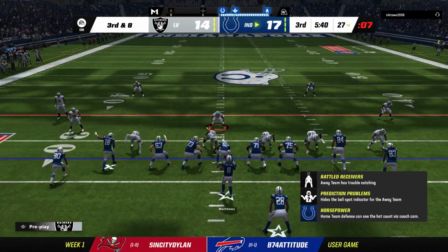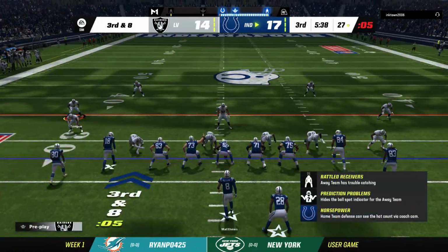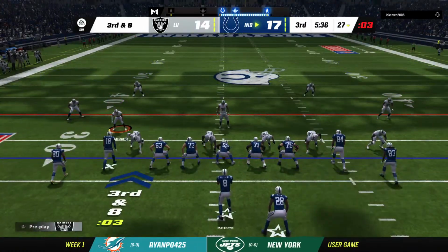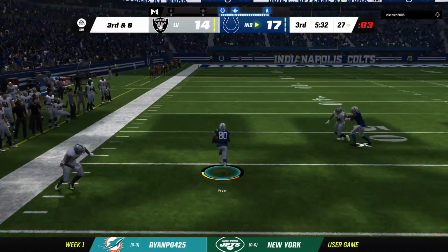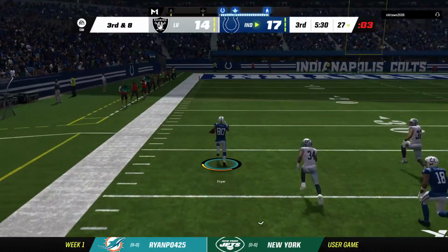And it looks like we've got a dime set here defensively. 6 DBs in the game. They'll set up a throw. And he will find his man on the outside.